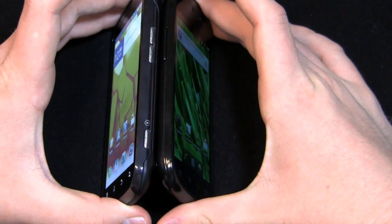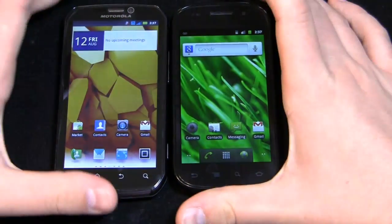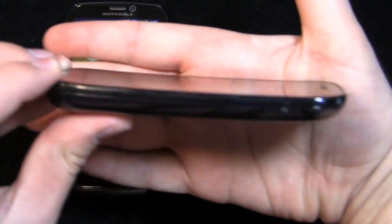It's kind of hard to read the Nexus S 4G at the angle, but you can still see how bright it is over there, even at, let's say, a 60 degree, 70 degree angle. This one is curved though. It does have a curved display, so you can see over here it's kind of a curved display.